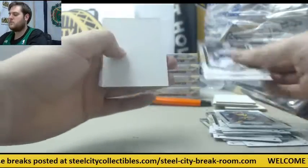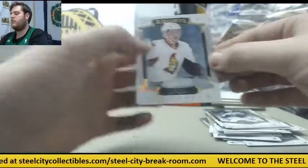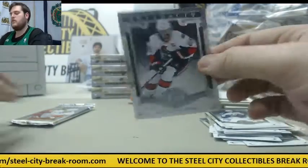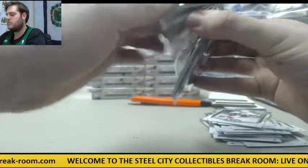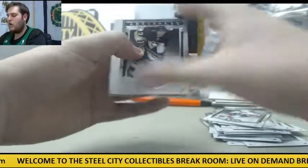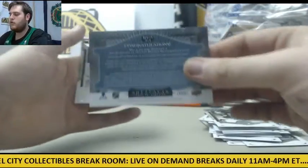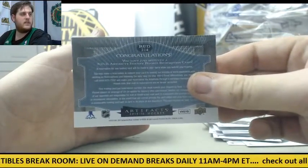Jacob Trouba, Patrick Marleau, decoy, Matt Pumel, 15 of 25, rookie for the Senators, 15 of 25, Matt Pumel, Erik Karlsson for the Senators. Olli Maatta, decoy, wild card, 214, red 214.